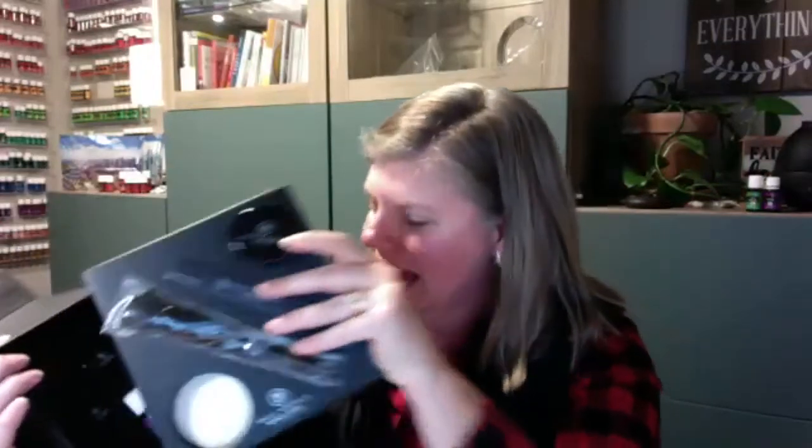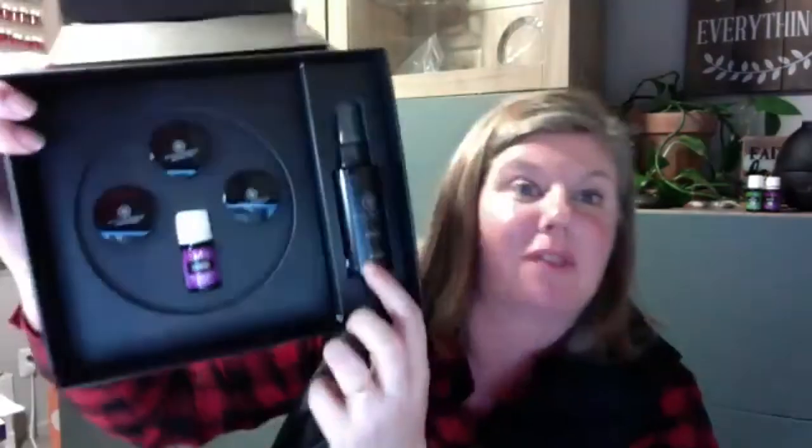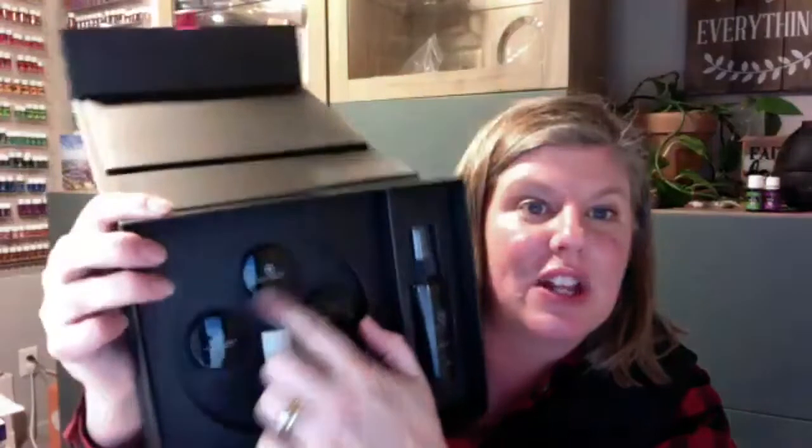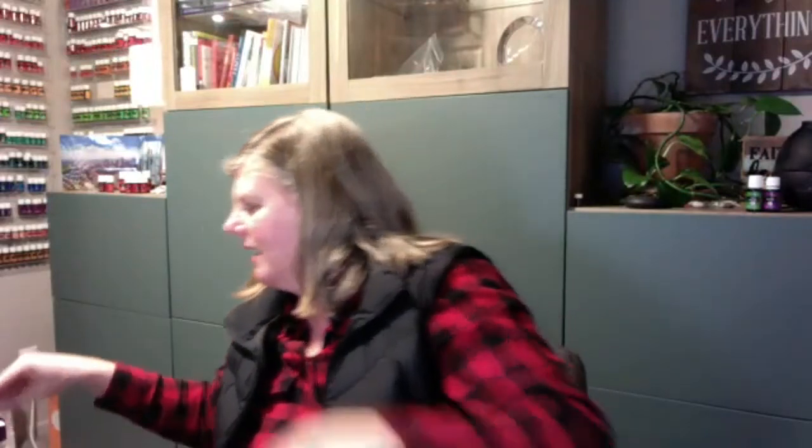Look at this. So anytime you see a little pull tab, right, you have to remove the tray. And underneath, look at this. Oh, wait, that's still the misting spray from the first one. You get a bottle of lavender essential oil. And hold on here, I'm going to open up the little booklet because it says this kit contains 3, well, I guess I have to take them out, 3 eyeshadows.